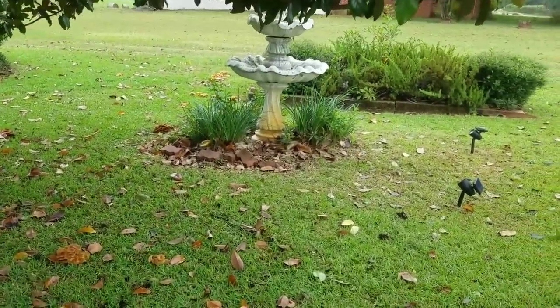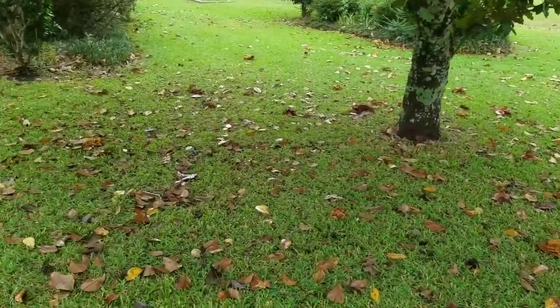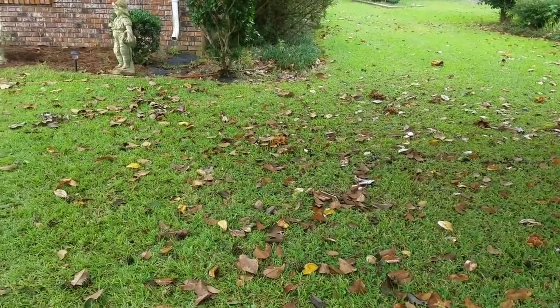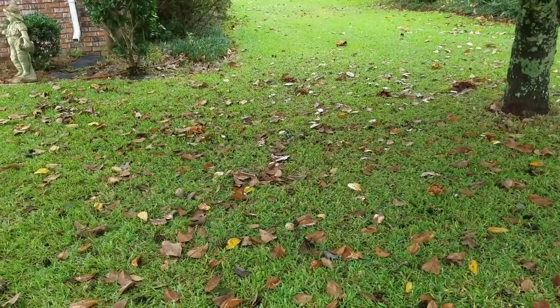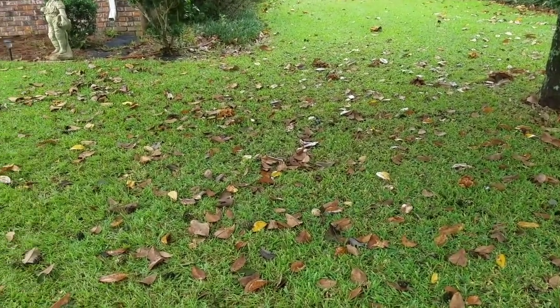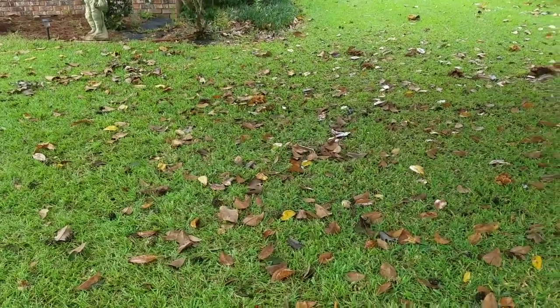So from over there to over here, looks like the area is about 30 foot by 30 foot square. I don't see any anywhere else.